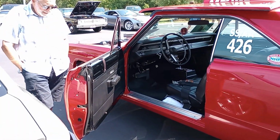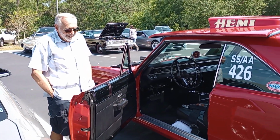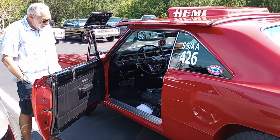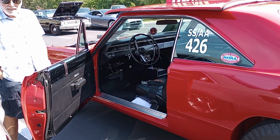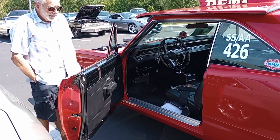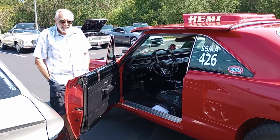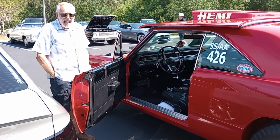Absolutely. But power-wise, it's got to be an animal. It is. It has no problem getting out of its own way. Cool. And you know what? This is probably one of the most faithful recreations I've seen in a super stock automatic Dart. There were 80 of them, the real ones, 80 Darts and then 80 Barracudas approximately.